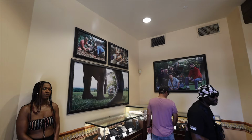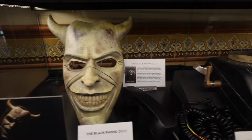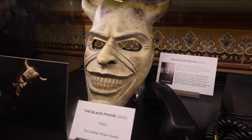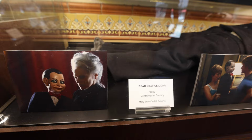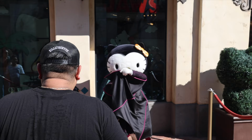Now in the guest relations area, they always have some fun props here. So they switch them out all the time. So they have the Grabber's mask, and they also have the actual black phone. Then they have the Grabber's top hat. Over here, we have some stills and lobby cards from the Universal Monsters Classics. And then this is Billy from Dead Silence. I'll be honest with you, never seen this movie before, but he is utterly terrified. Oh, they have a little vampire Hello Kitty out right now.